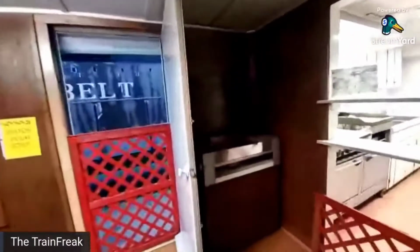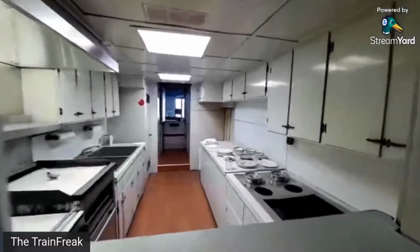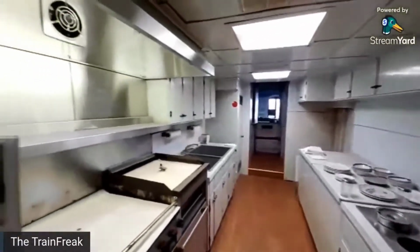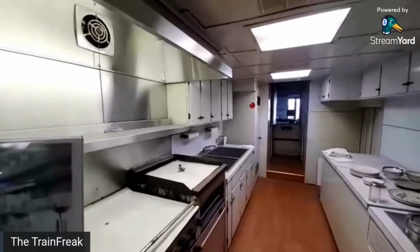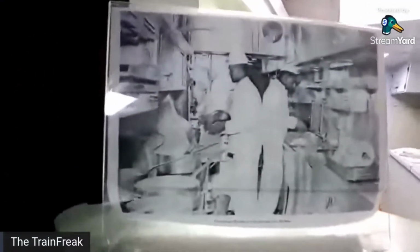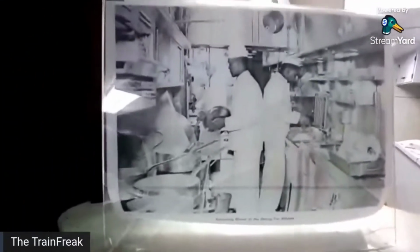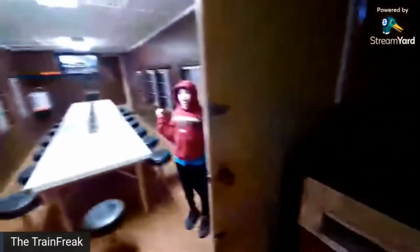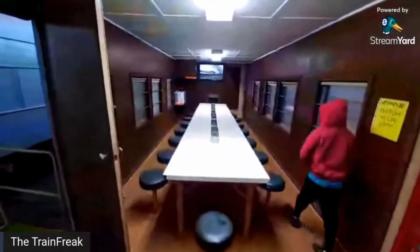And what do we have here? Oh, this is a kitchen car. Okay, so check this out. Big kitchen. For those who are modeling those maintenance of way trains, that's pretty cool. This is probably where they would put their food, like a warmer. This is like a buffet warmer on the train. And then there you go, community meals. How about that?